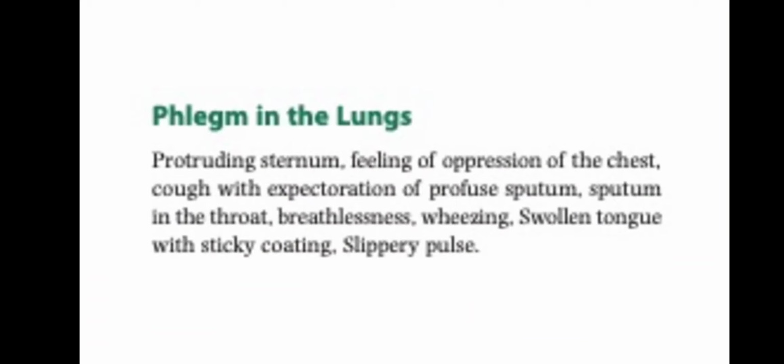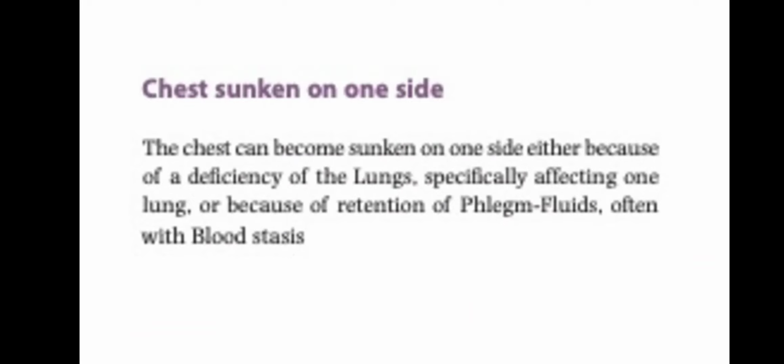For phlegm in the lungs, the sternum will be protruding with feeling of oppression of the chest. There will be cough with expectoration of profuse sputum, sputum in the throat, breathlessness, wheezing, swollen tongue with sticky coating, and a slippery pulse.